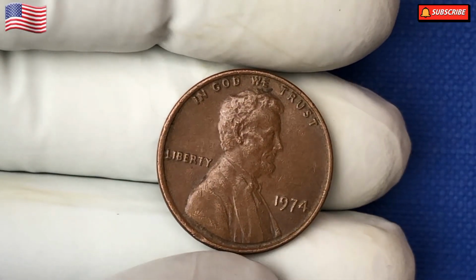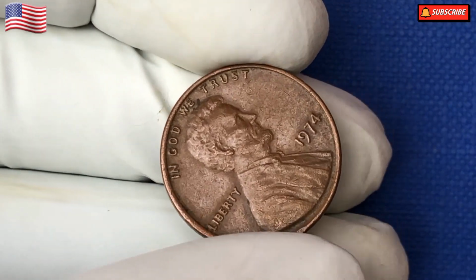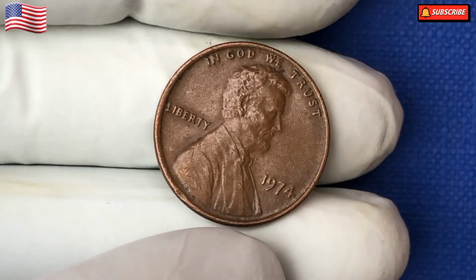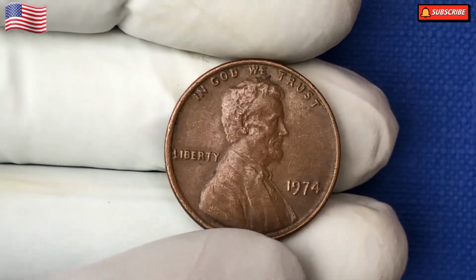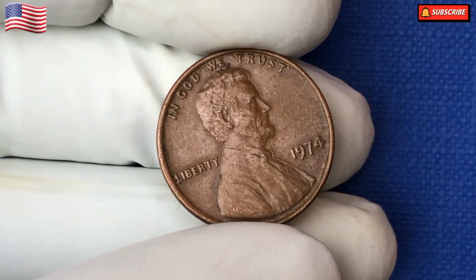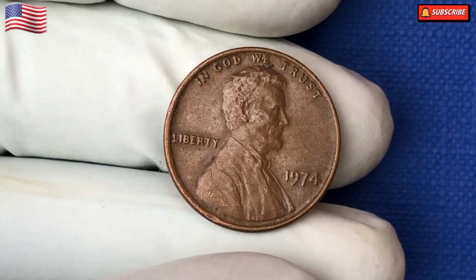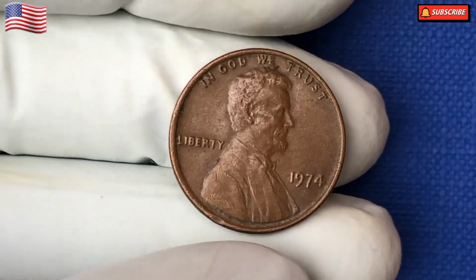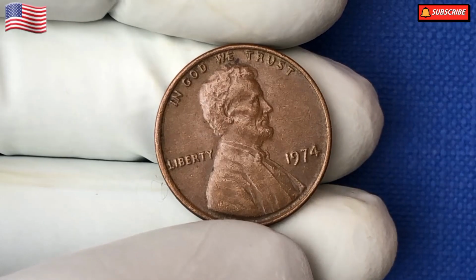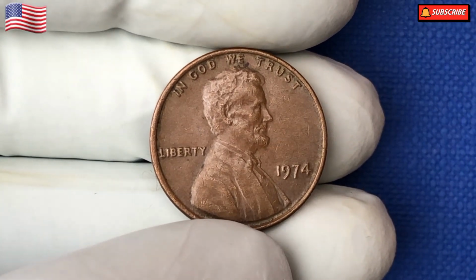While most 1974 pennies are worth just 1 cent, those with the double die error have been known to sell for incredible amounts at auctions and among collectors. If you happen to have one of these rare error coins in pristine condition, you could be looking at a potential value of up to $29,000. That's right, $29,000. A single 1974 penny, with the right error and in excellent condition, could be worth that much or even more, depending on market demand.